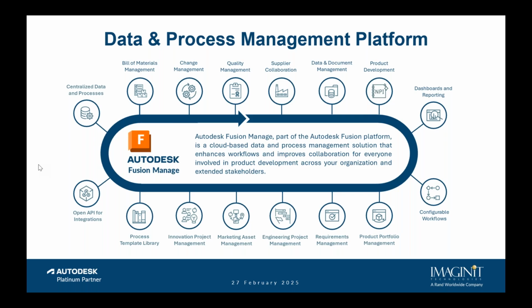Being able to manage engineering projects and do that type of project management. Capturing critical information relative to marketing assets. Sometimes marketing assets need to have legal review. Being able to track, has this been approved by legal? Has it been submitted to legal? Whenever you're looking at new innovation inside the company, what are some of the projects that you're taking on?